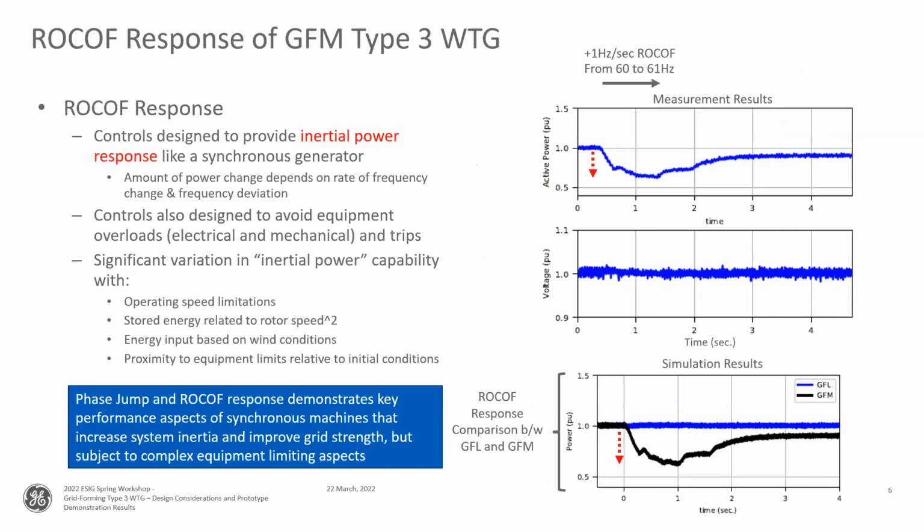Jumping now to another event, I'm showing the response of the system to a grid frequency drift. Specifically, focusing again on the top right-hand side of the slide, this is the response in active power out of the turbine to grid frequency going from 60 hertz to 61 hertz at 1 hertz per second. Again, the important aspect of this response is that change in active power. That change in active power is related to both how far you deviate in frequency and how fast you're deviating away from the nominal grid frequency.